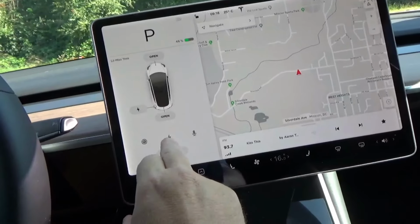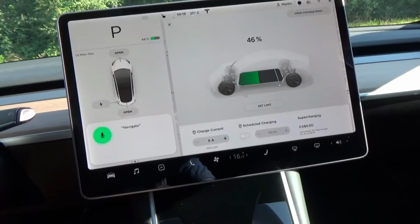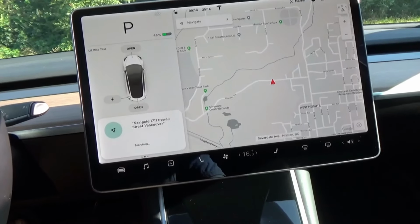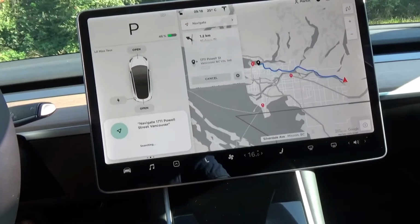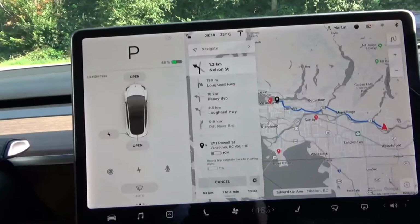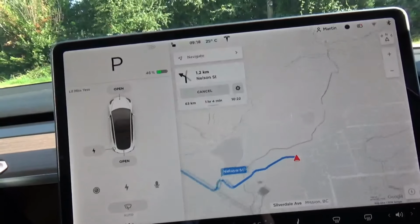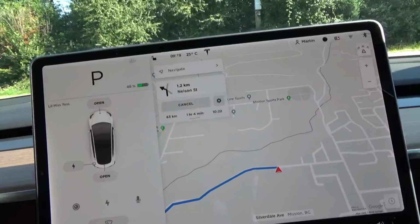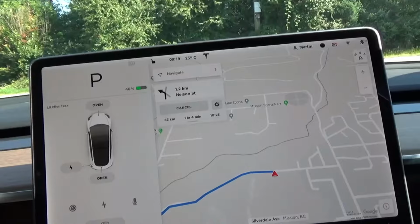Let's try the voice. Navigate to 1711 Powell Street, Vancouver. That's more like it. Yeah, so I have a 10:30 appointment. The navigation says that I'm going to arrive there at 10:22, and it's going to take an hour and 4 minutes of blissful driving. All right, so let's get going.